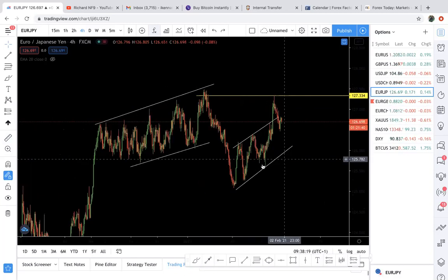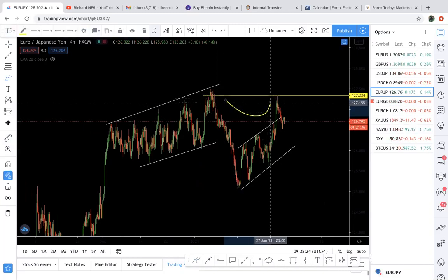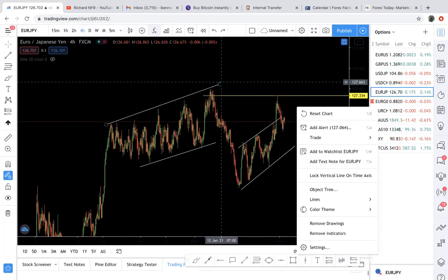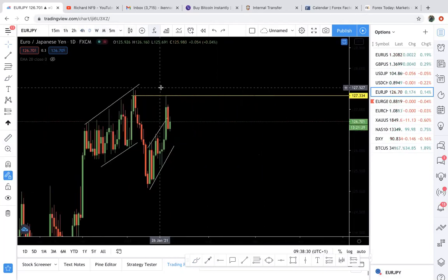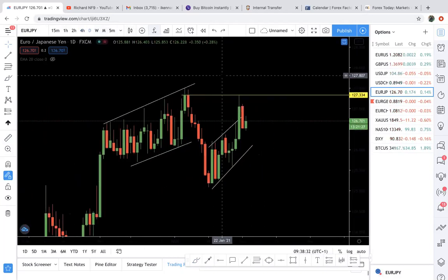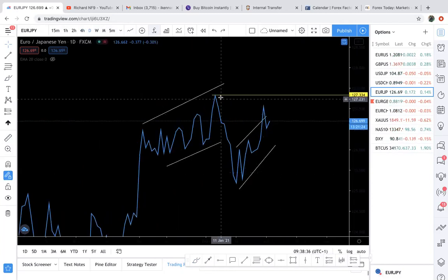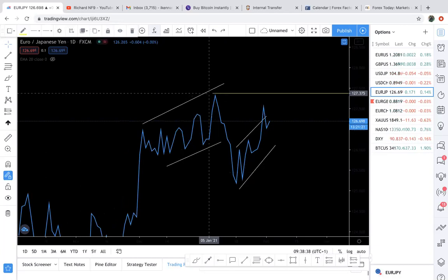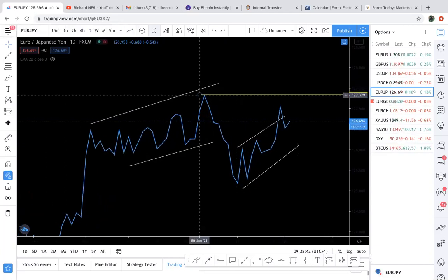So what did price do? Price came to give us a scoop, a double top. So what I'm showing you guys now is this is the high. You see what I'm saying about line chart and using wicks. On the line chart, you can see I was able to identify that zone right there, boom, for a potential double top.